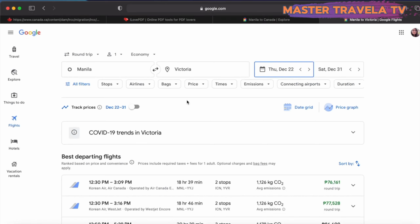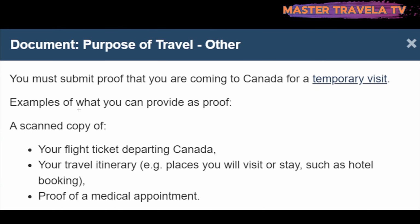So that's just it for uploading the round trip ticket cost going to Canada. That's just simply what I did on my application. I just uploaded a copy of this round trip cost and it's good. It worked. Alright, so going back to the purpose of travel, we're done with how to get that round trip ticket cost.